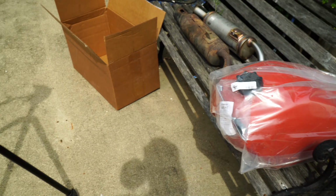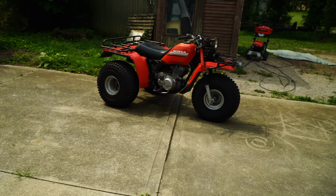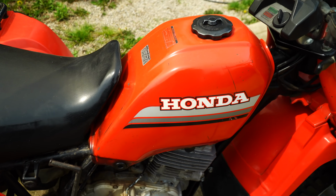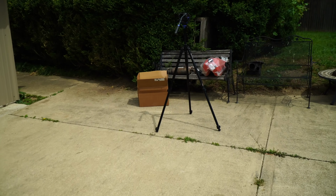If you're wondering why, it's because the one on the Big Red is just so mint that I would hate to get a dent in it. And as is, it's worth a lot of money. So at some point, we're gonna throw that plastic tank on there.